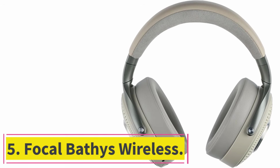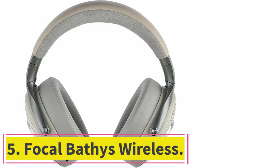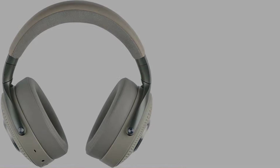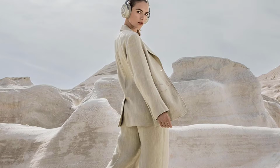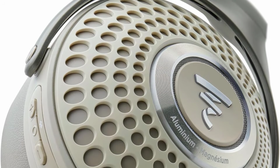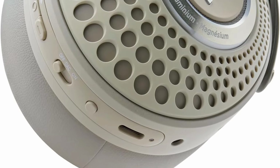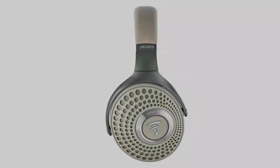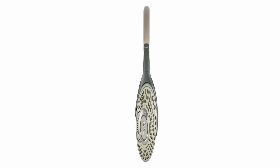At number 5. Focal Bathys Wireless. If you're looking for wireless over-ears and don't want to compromise on sound quality, the Focal Bathys Wireless offer the best of both worlds. These headphones suit both casual and critical listening, with a balanced sound that delivers solid warmth and punch. Astute audiophiles will notice that instruments and vocals are slightly veiled, but you can tweak the sound using the graphic EQ and presets available in their companion app.